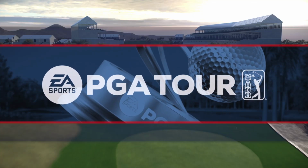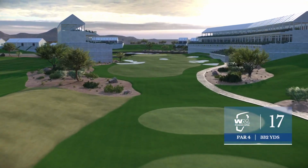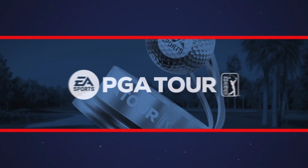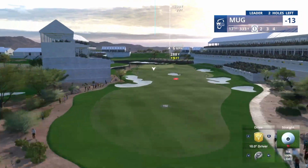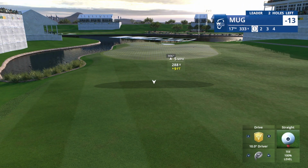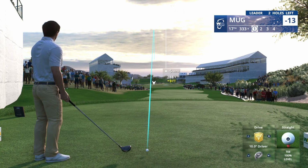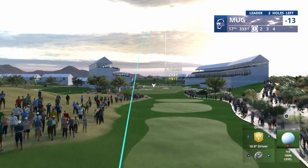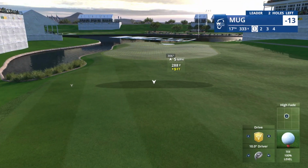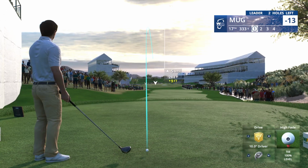Now to the 17th. And Frank, fair to say this is one of the best short par 4s in all of golf? It is. The drivable par 4 that's designed the way it's meant to be played is a winner. The ones that are just shortened to be made drivable, they don't work. This was designed to be a 17th hole, and it was designed to be drivable. You couldn't get a better place, and you couldn't get a better par 4.